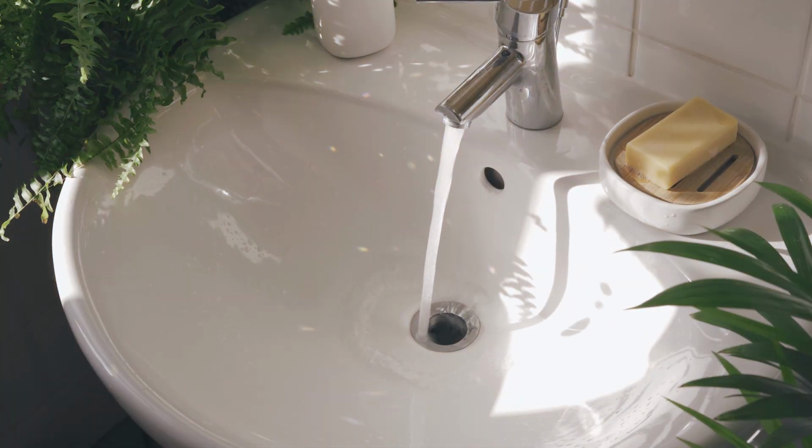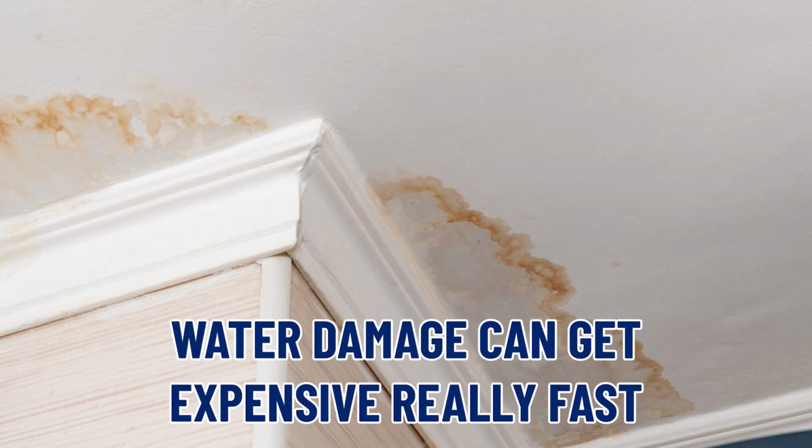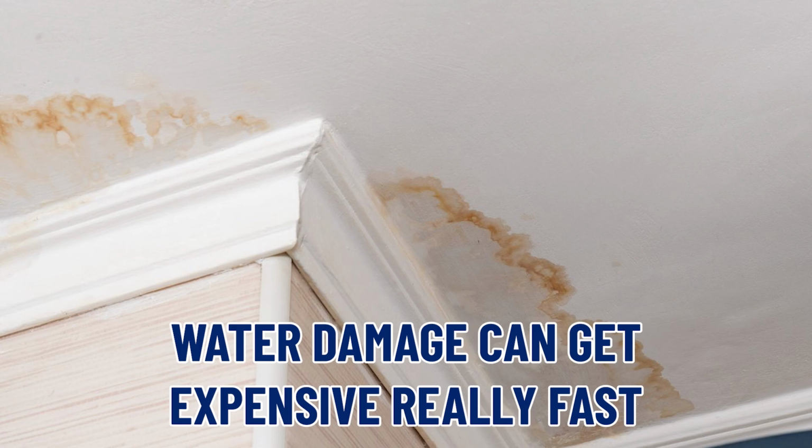Point number 5, bathrooms, no leaks allowed. You're going to spend a lot of time here, so make sure everything's in tip-top shape. Check the sinks, toilets, showers, and bathtubs for leaks or any damage. And remember also, if you, Mr., Mrs., or Ms. Buyer, have to make the repairs, water damage can get expensive really fast. So keep an eye out for anything that looks off.